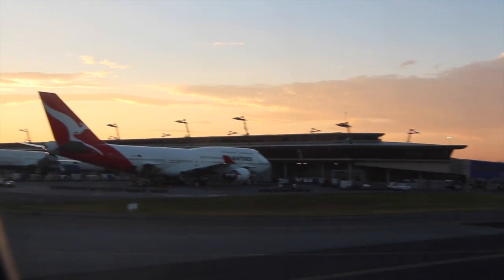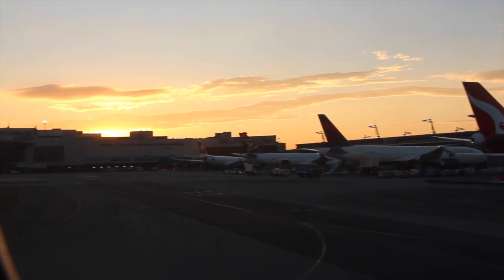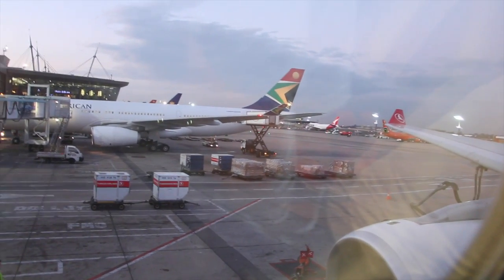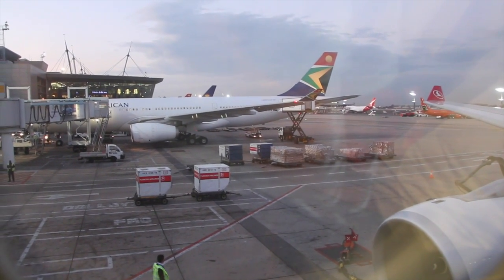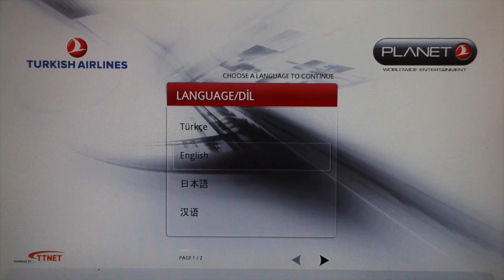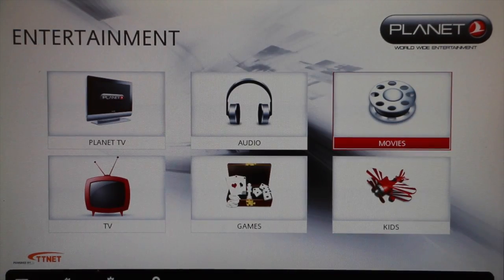Oh look, there's Qantas. So we arrived at Joburg and we are all remaining on board for about an hour or so. The unusual thing is, despite it being an international tag flight, all the passengers from Cape Town had to remain on board whilst the Joburg passengers boarded the aeroplane as well. Normally for these sort of flights I would imagine everyone would have got off for security reasons, but I guess this is unique. But I'm not complaining as I take you through the IFE system.